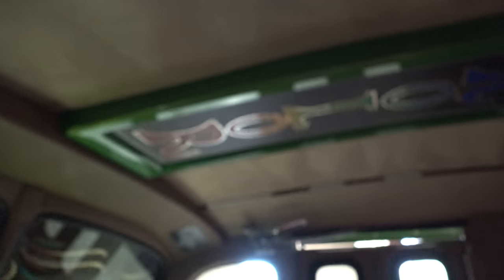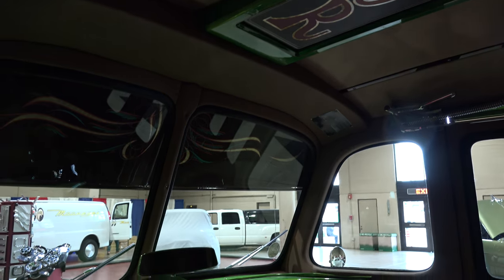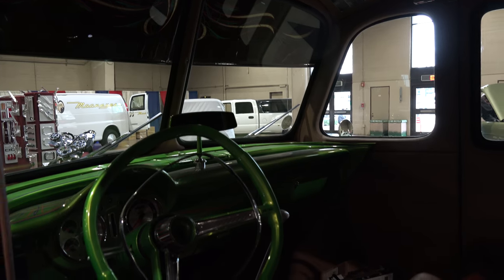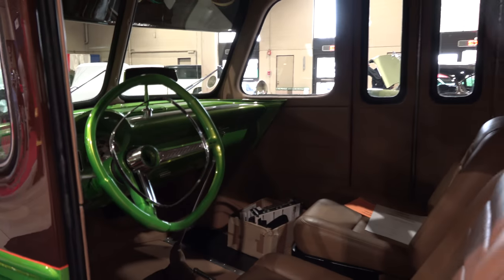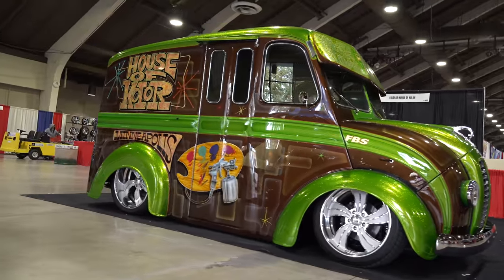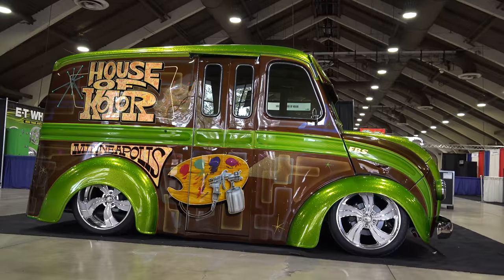I wish I knew more about it. But when you don't even know what the thing is called, it's hard to even Google it. House of Colors van. That's the best name I can get for it. Probably the closest identification I came to it. House of Colors van. I like the wheel choice.